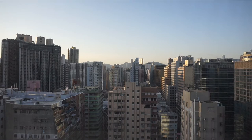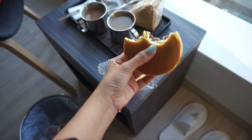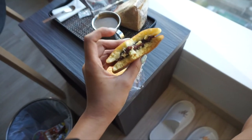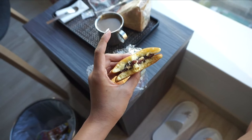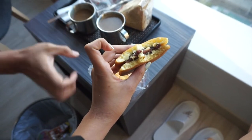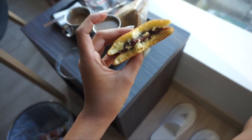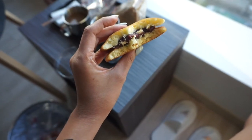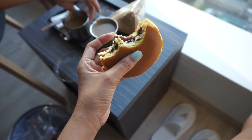Ay, cute. Pinalagyan lang po siya. Ooh. Red bean. Yung bread ni Doraemon. Ang sarap. It's pancake sandwich. Parang panwick. Parang pancake sandwich. And then there is a... How do you call this? Red bean paste sa gitna. Ano yung tura niya? Ang sarap siya.